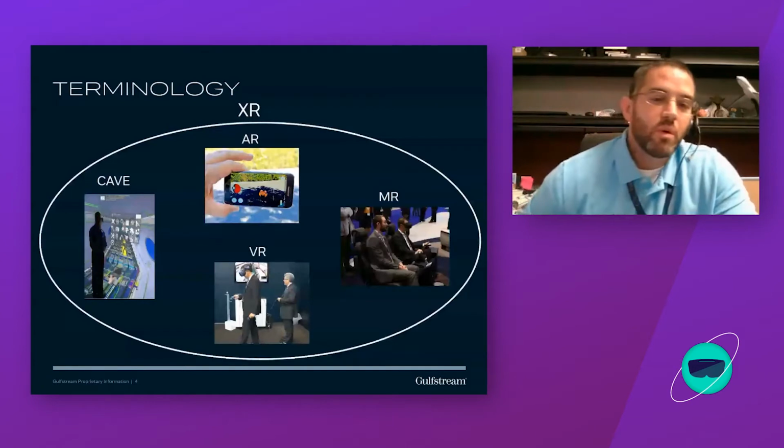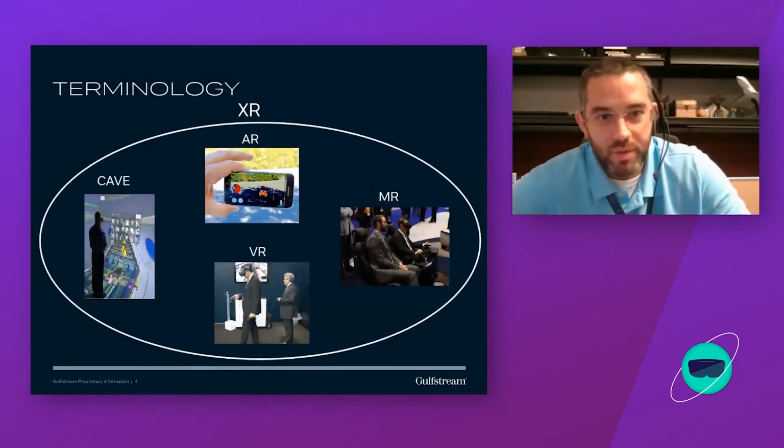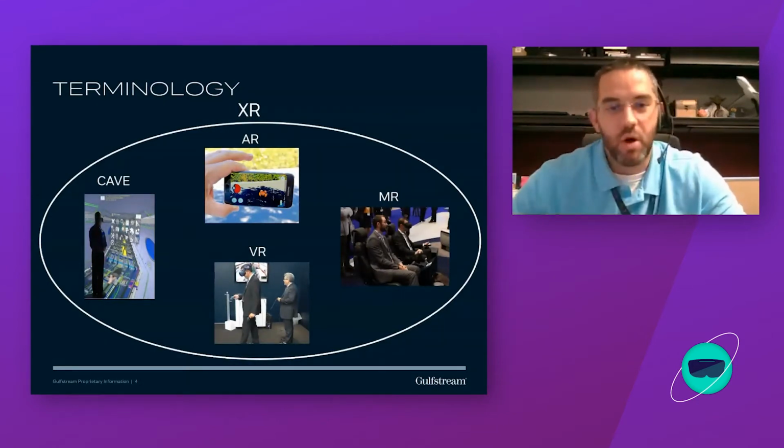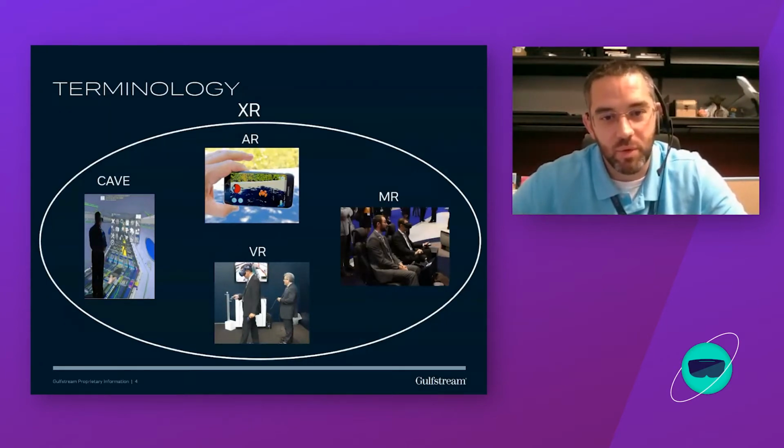So before jumping into the real meat of the presentation, I know most people already understand the terminology, but to give an overview just for those that don't, I wanted to go around and explain some of the acronyms that we throw around. So XR, meaning extended reality, really the all-encompassing reality portion of this. In the top middle is augmented reality. The best way to explain this is Pokemon Go, probably one of the best examples, or Snapchat.